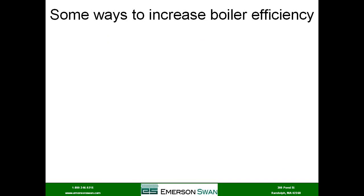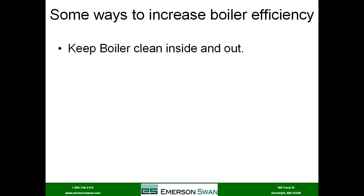Some ways that we can increase the boiler efficiency. Now, some of them are very basic, and some of them don't involve very much work. And one of them, this should be very basic: keep the boiler clean, inside and out. Inside is inside the boiler, and that really applies especially to these condensing boilers. There's a lot of things going on inside those boilers that you're not even aware of, that don't affect the cast iron boiler. They do affect the condensing boiler. But inside and out, keep it clean. That keeps the efficiency of the boiler at its maximum.